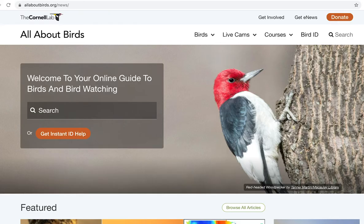So I'm going to show you a website where we can actually see a lot of pictures of birds. This website is from the Cornell Lab of Ornithology, and ornithology is the study of birds. I think I want to draw one of those doves that I see outside of my window.